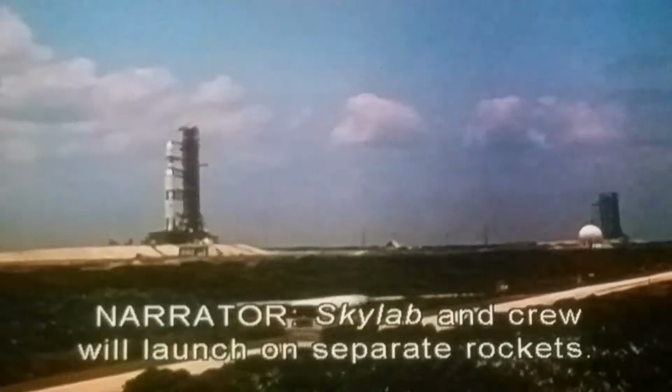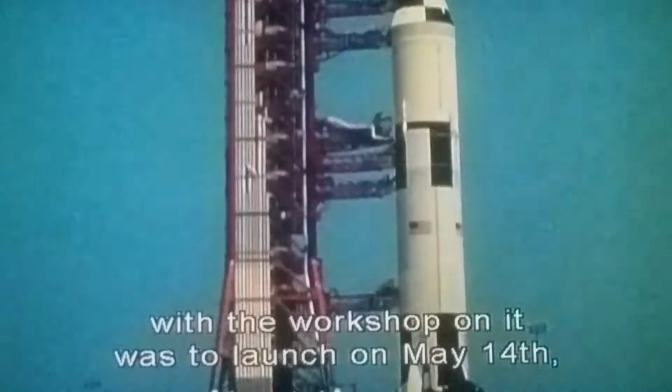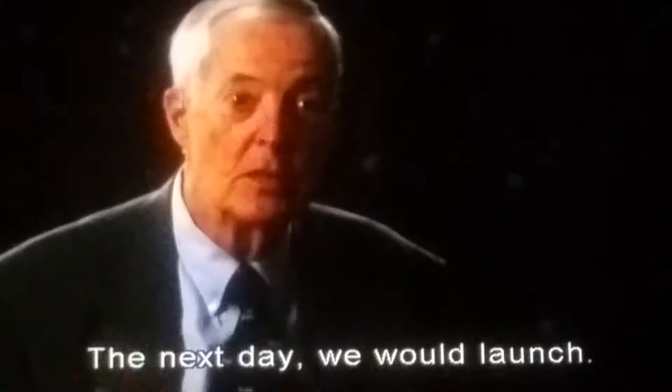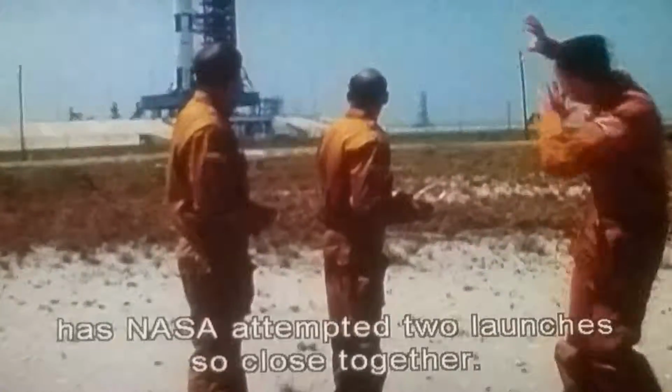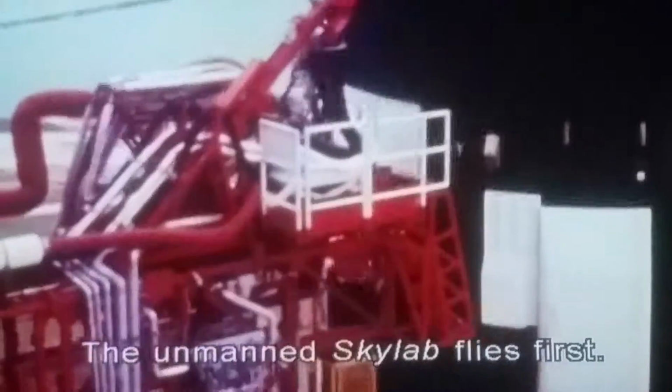Skylab and crew will launch on separate rockets. This beautiful big Saturn V with the workshop on it was to launch on May 14th, and it would get into the correct orbit, and the next day we would launch. Not since Gemini 6 and 7 has NASA attempted 2 launches so close together. The unmanned Skylab flies first.